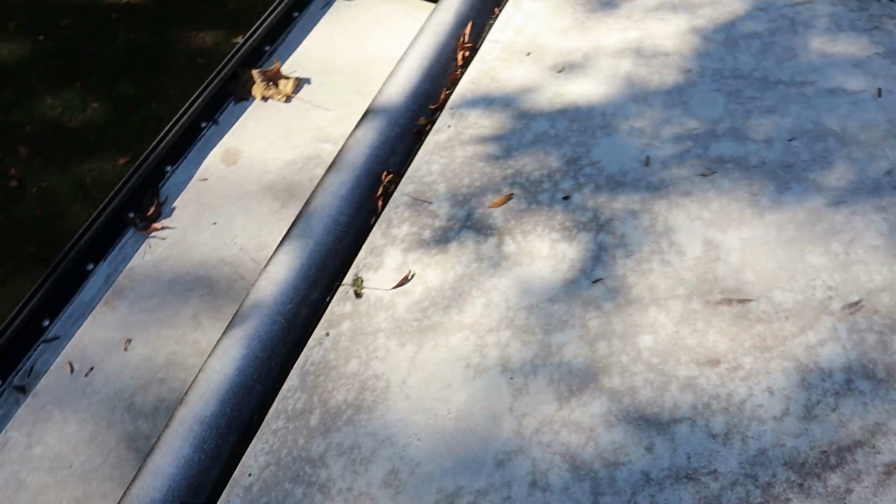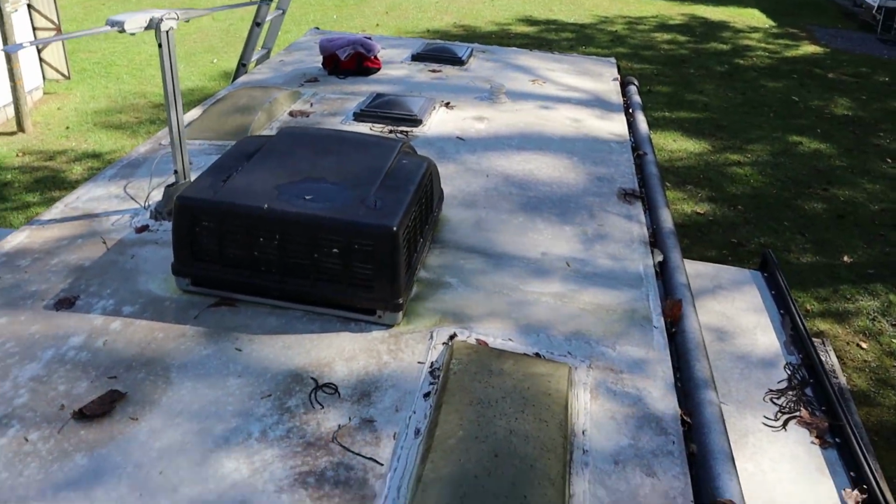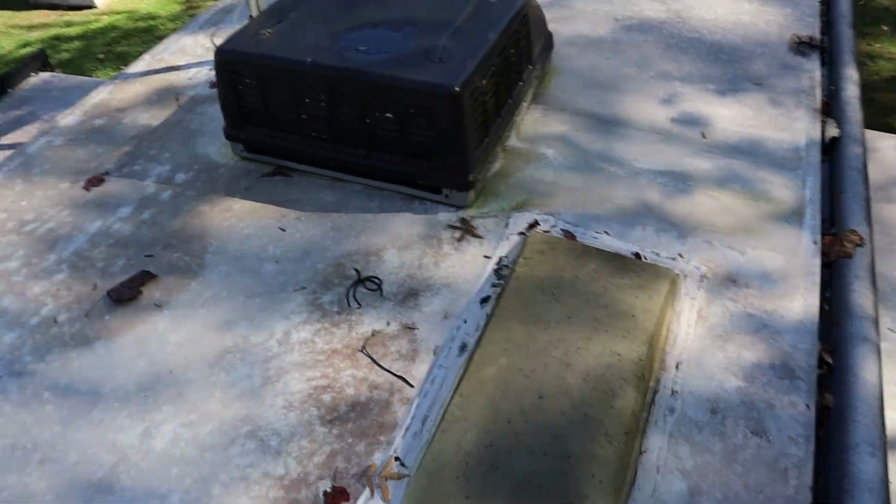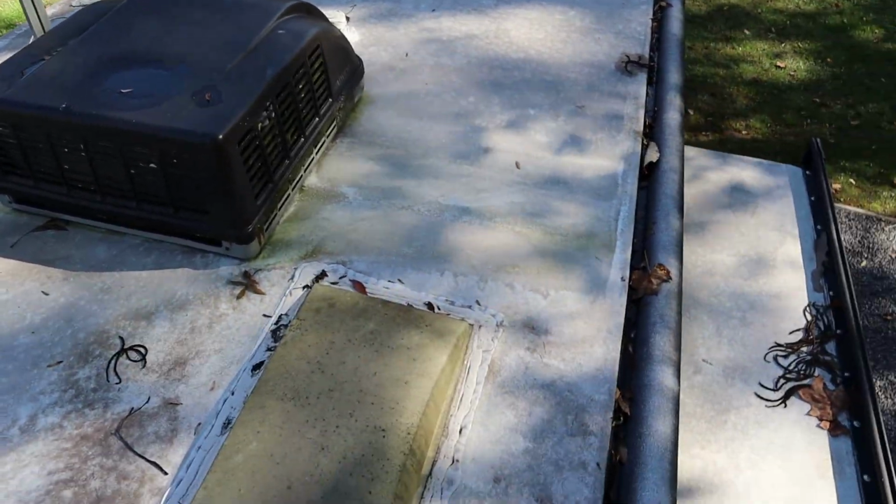Looks like somebody sprayed something on this roof too. They got it on the awning. I don't know what they would have sprayed on here. It doesn't really have a lot of holes in it. They're all up front. Vents, skylights, air conditioner. Nothing in the back here at all, except the back corners and the back seam. It all looks good to me. So yeah, I guess we're going to concentrate up front here.